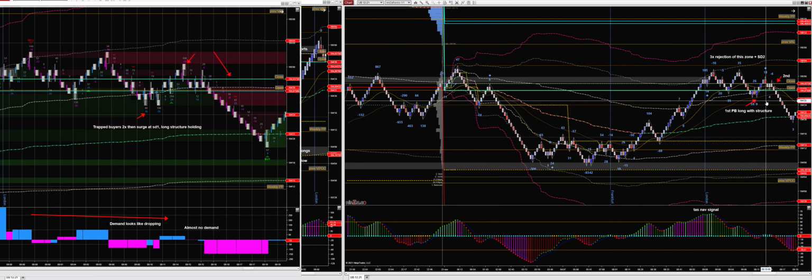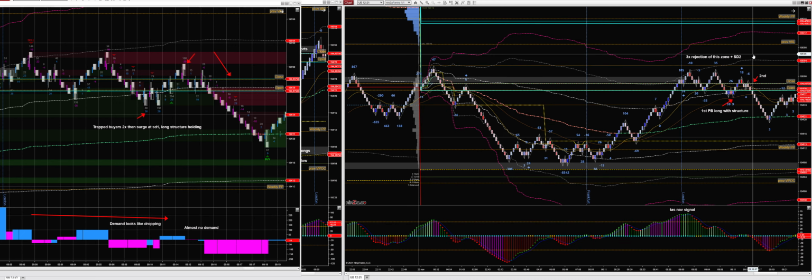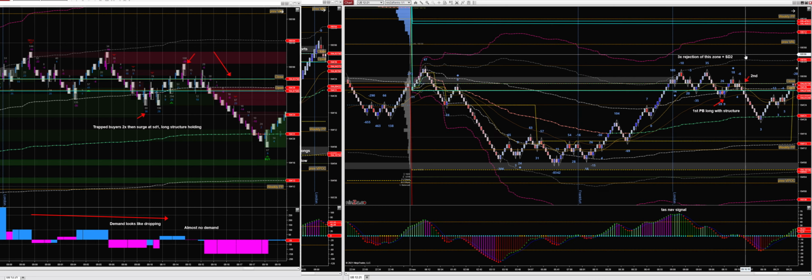What would be a logical target? The logical target, the closest support, would be the VWAP. I had my TP just above the VWAP. All good. Two trades, right? Easy peasy.